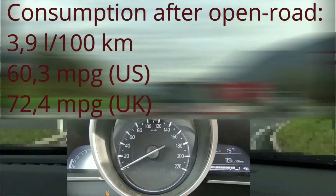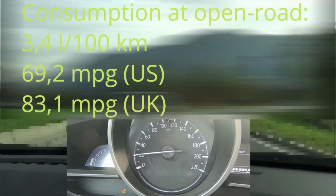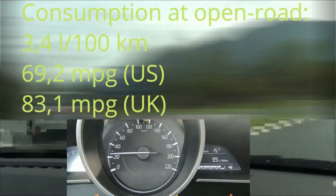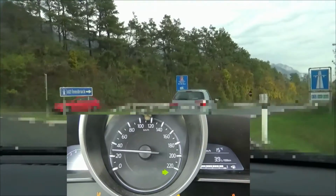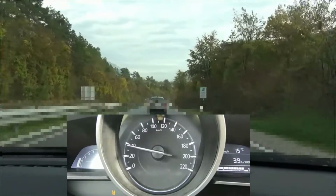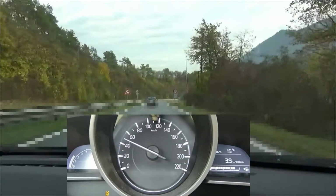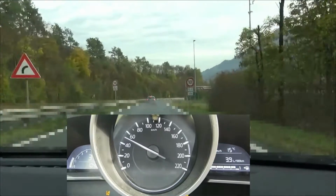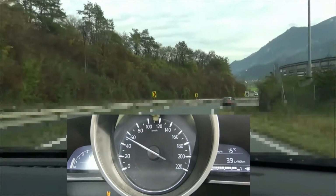3.9 liters per 100 kilometers at the end of the mixed roads. We're now coming onto the motorway, and here we have a restriction to 100 kilometers an hour. If you ask why I don't do tests at higher speeds, it's because it's not possible. I need to go quite a distance to come to a 130 kilometer an hour section, and with most cars, I simply don't have the time to do it.